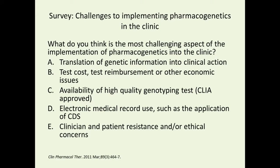So I want to start the presentation today by asking the audience a question. I'm going to read through the question and the answers, and then we'll go back through and you can raise your hand with your answer. So what do you think is the most challenging aspect of the implementation of pharmacogenetics into the clinic?